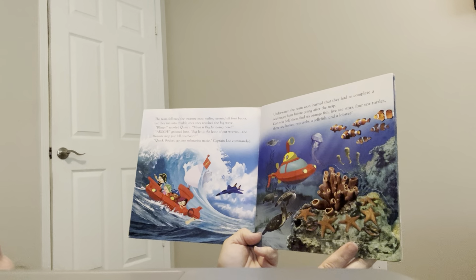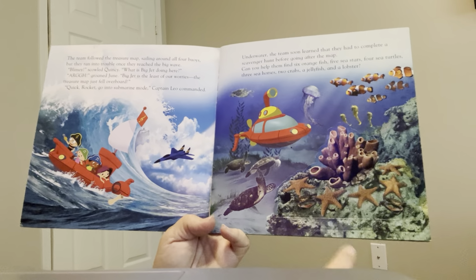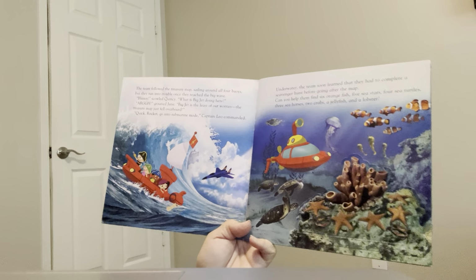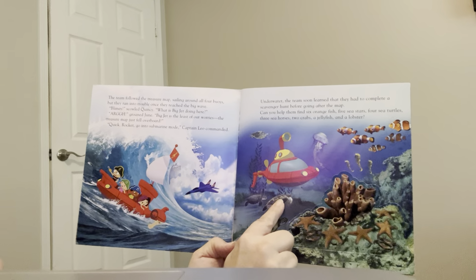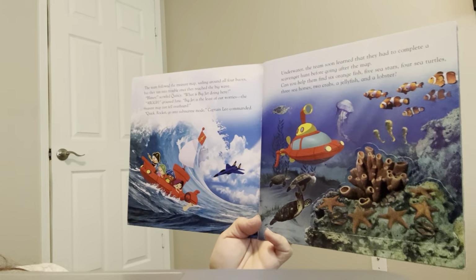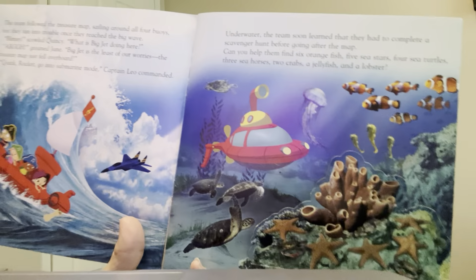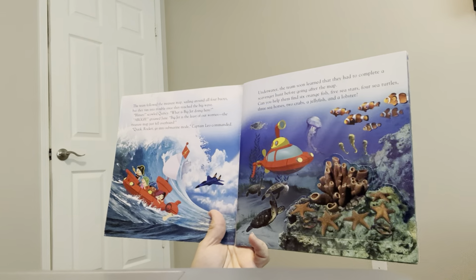Let's see. 5 sea stars. Do you see 5 sea stars? Right, there they are. 1, 2, 3, 4, 5. 4 sea turtles. Do you see the sea turtles? There they are. 1, 2, 3, and 4 is right there. And 3 seahorses. Do you see the seahorses? Do you see them? 1, 2, 3.